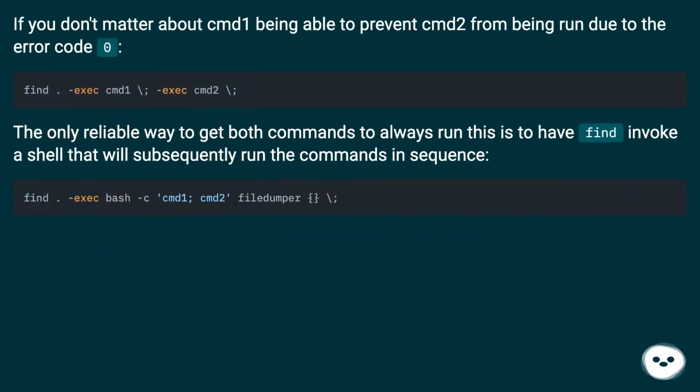If you don't mind cmd1 being able to prevent cmd2 from being run due to the error code not being 0, the only reliable way to get both commands to always run is to have find invoke a shell that will subsequently run the commands in sequence.